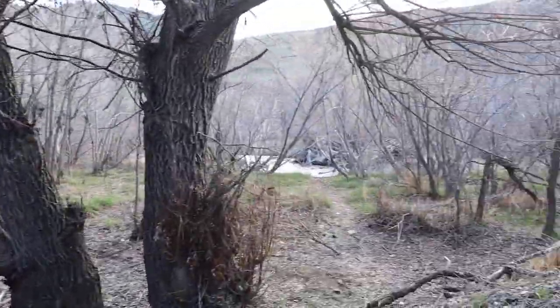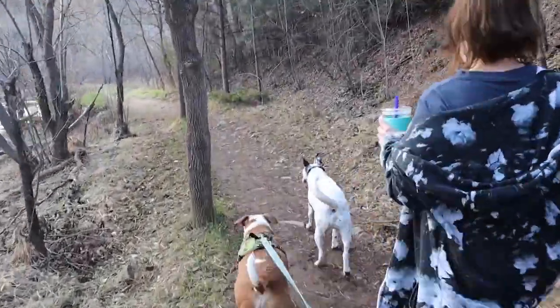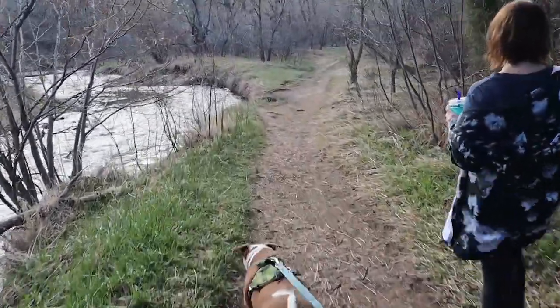It also has pretty amazing landscape shots with the kit lens that it just comes with, the 15 to 45 millimeter. As you can see here, just look at these beautiful mountains in Colorado. We're just going along our walk.